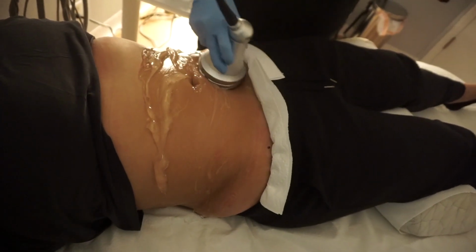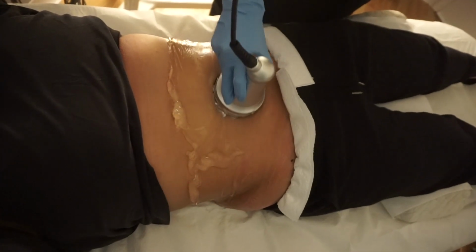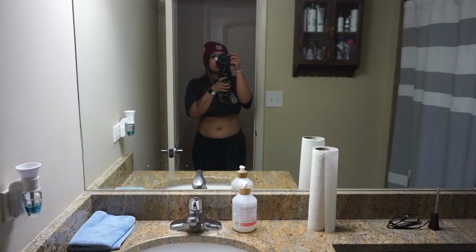Both treatments require zero downtime. Body treatments can be done once or twice a week, 3 to 7 days apart, and the facial treatments can be done every 7 days.